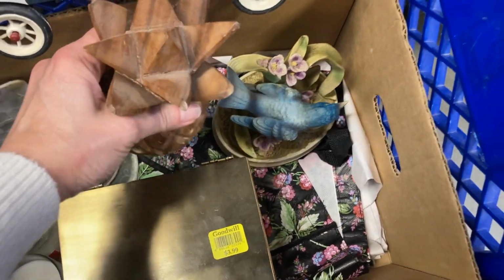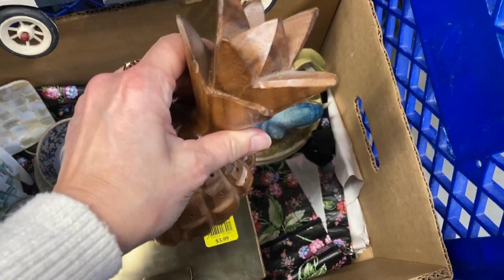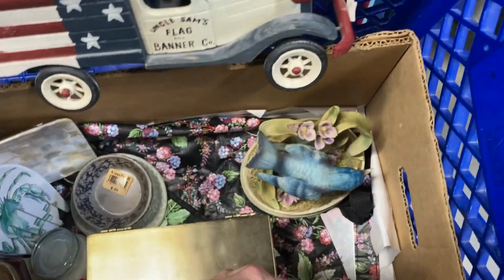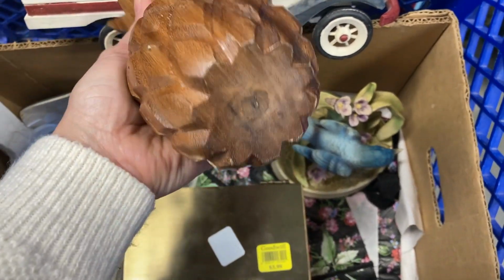This also went back because I did notice that one of those pineapple spikes right there, the tip of it had been chipped off, so that went back as well. Oops. I didn't damage it. Somebody else had damaged it, but that ended up going back.